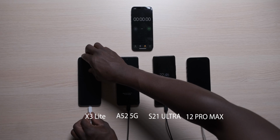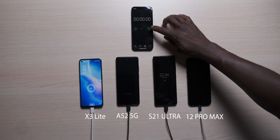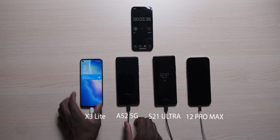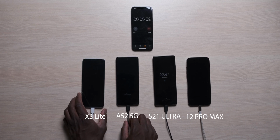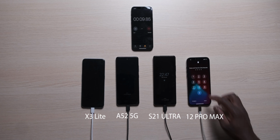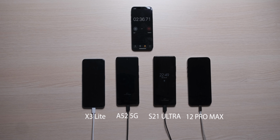Now, starting with the battery charging test, all of these have pretty much been drained to like 1, 2 or 4% give or take. We're pretty much putting it into airplane mode just to make sure that there is no interruptions, and we're going to check out different interval times, and the first interval is going to be at 15 minutes.